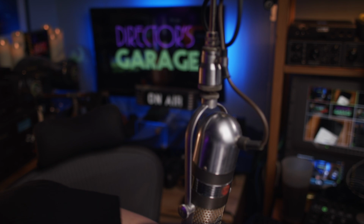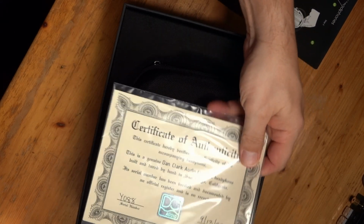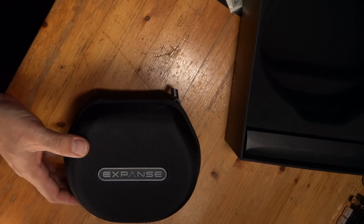Whoa. So we got a product card here, and a sticker went flying. And then we got a certificate of authenticity to tell you it's really an Expanse. All right, so we've got this guy here. Wow, look how small this is. Guys, check out how tiny this case contracts to. This is going to be a potential road warrior, I think. It's an open back. All right, foregoing the rest of the box for a second, let's take a look at these because I think we're about to see something special.